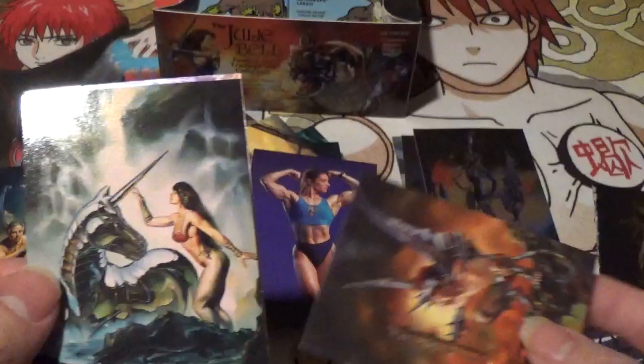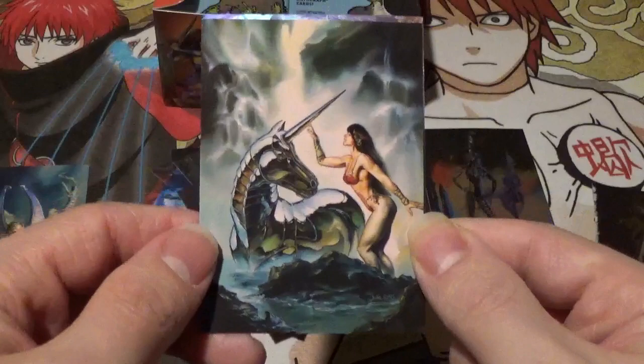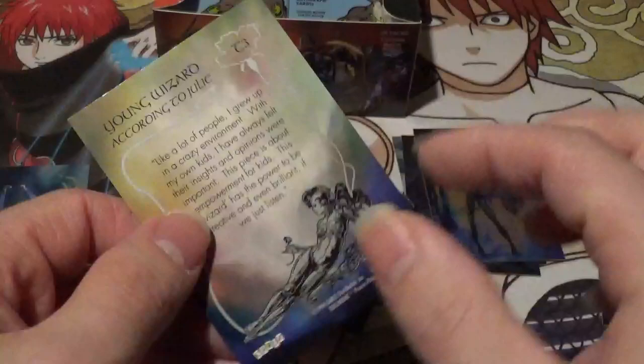That's nice. We got ourselves a unicorn and a waterfall, with a lady just kind of petting its horn. I wonder if it gets aroused when you pet the unicorn's horn. That is First Touch. Okay. Very interesting. And here we have the young wizard. Very cool. I like that.